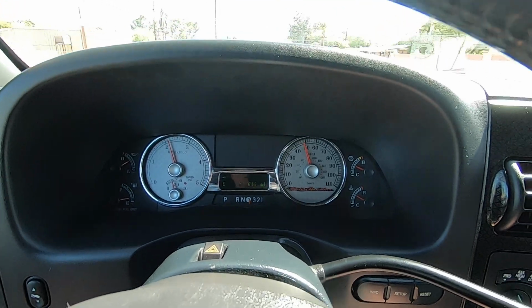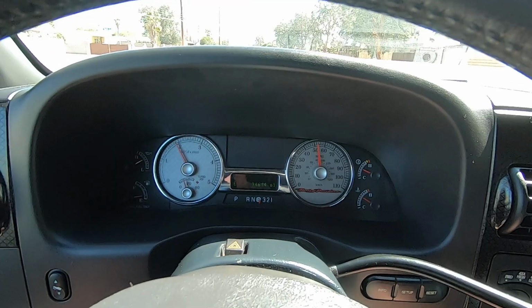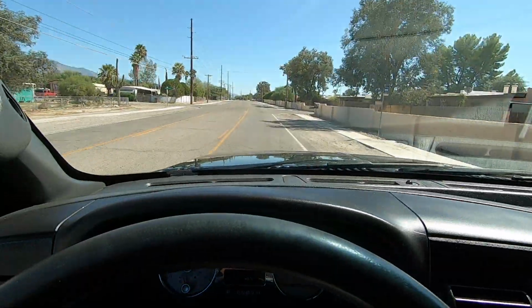Okay. Boy, this is a nice truck. Really nice truck. I'm getting over the Joker now. I'm driving a nice truck. And it's pretty. A lot of eyeball.